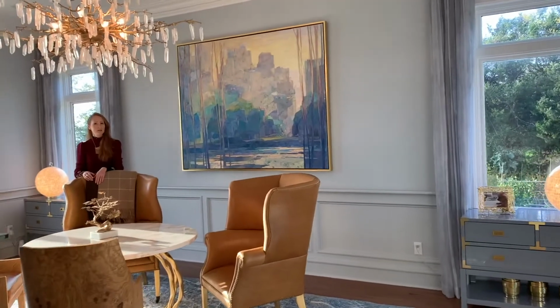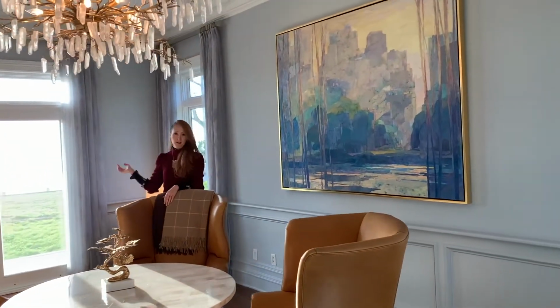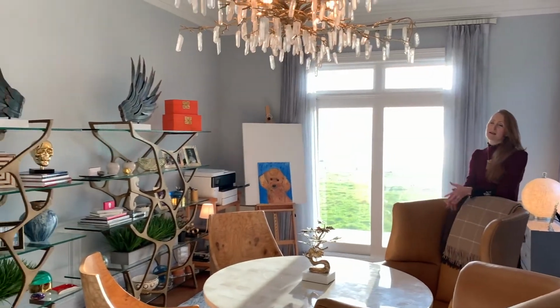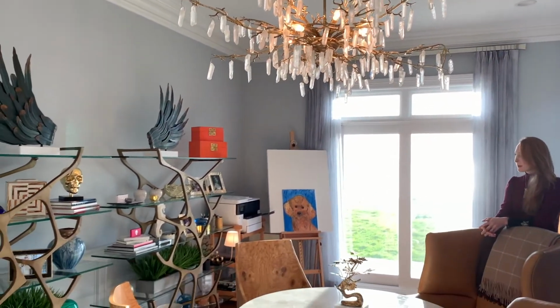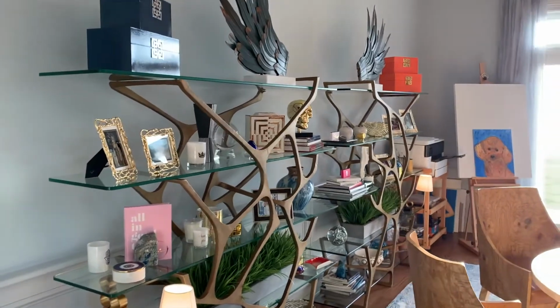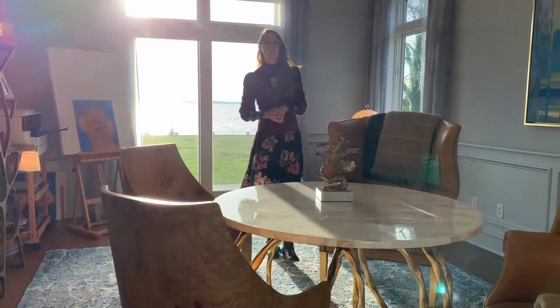The next room we have here is the creative corner. This room also overlooks the water, and one of my favorite pieces in here is the selenite light fixture. We also have bookcases that have lots of fun accessories, some olive wood chairs, and the palette for this room began with the rug as well.